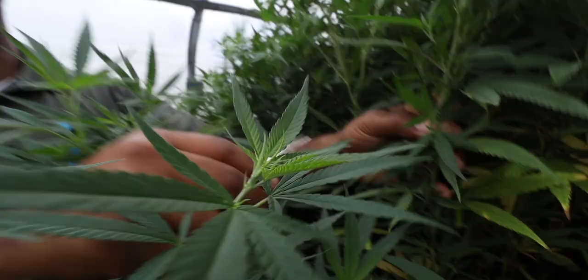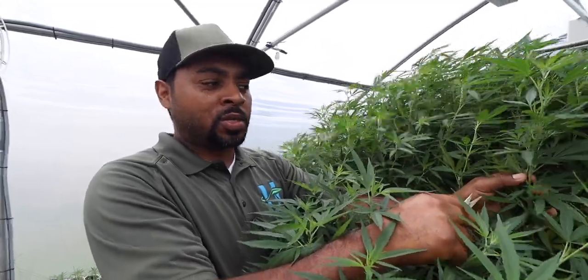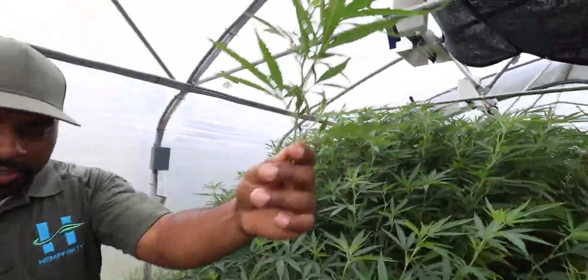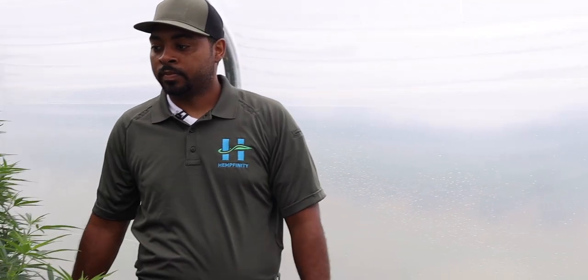So if I decided to cut this node here for a clone, I know that I'll have 1, 2, 3, 4, 5 clones coming right behind it. It's very important that you are particular about where you cut your clones so that they can regenerate themselves. So I'll take a cut here. That's one entire clone.